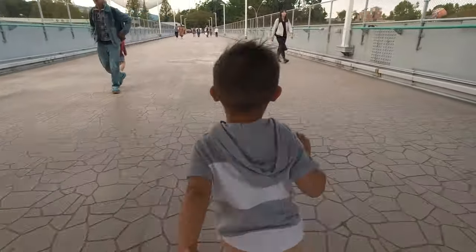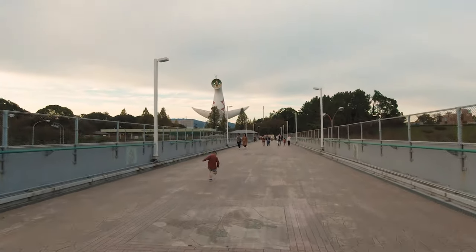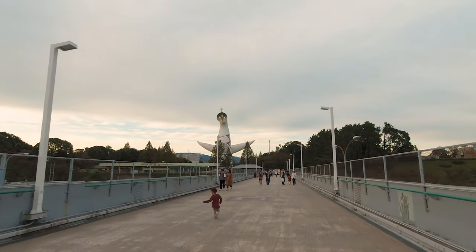Go! Fly, you're too fast! Fly is the winner!